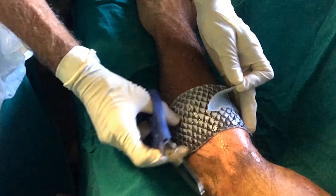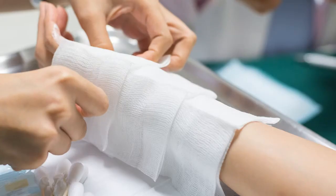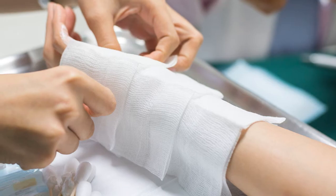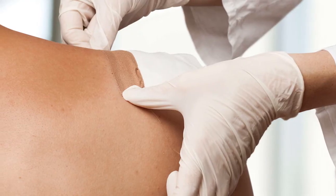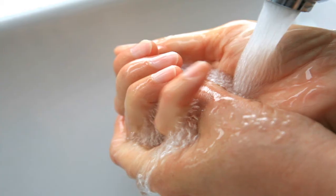Burns are categorized by their severity. A first-degree burn is considered the least severe because it only affects the outer layer of the skin. It usually only causes mild pain, redness, and swelling. A second-degree burn affects deeper layers of the skin and causes blisters and white, wet, and shiny skin.